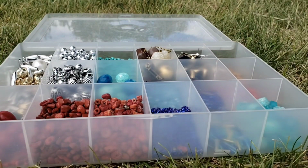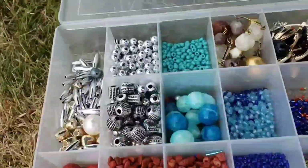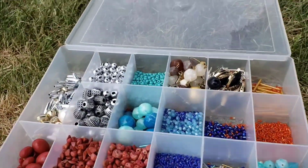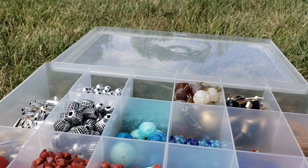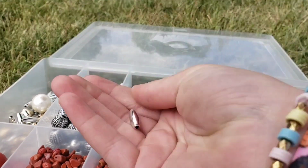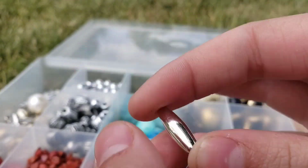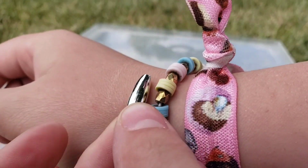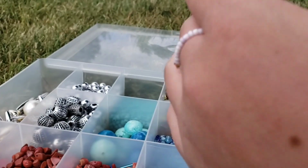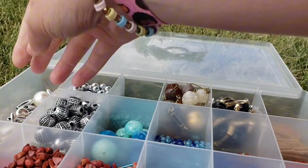Okay, so I opened this container and there is so much. Look at all this. It's amazing. Okay, so first over here we have a lot of randomness. We have tubes. I can make a full bracelet out of this, there's a bunch. Another huge pearl like in the other one.